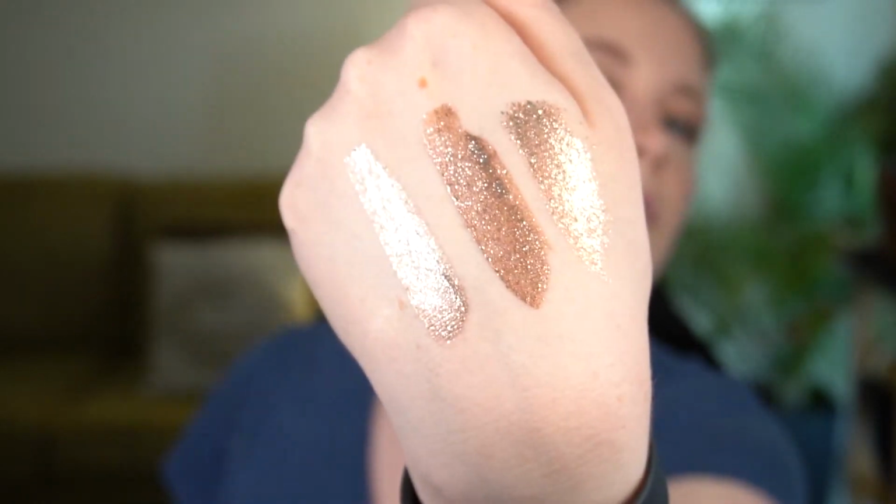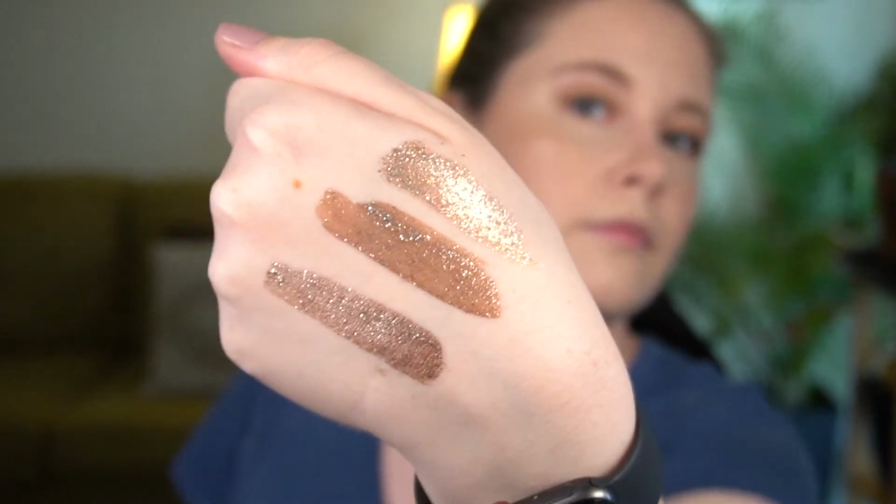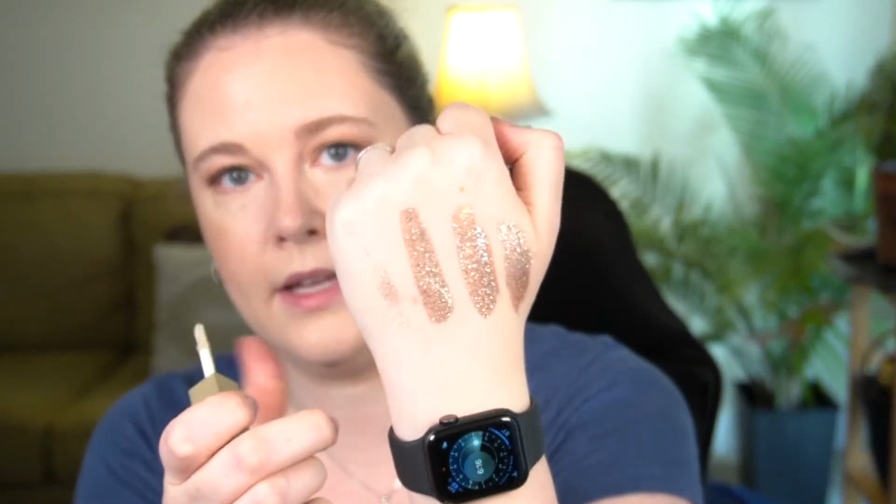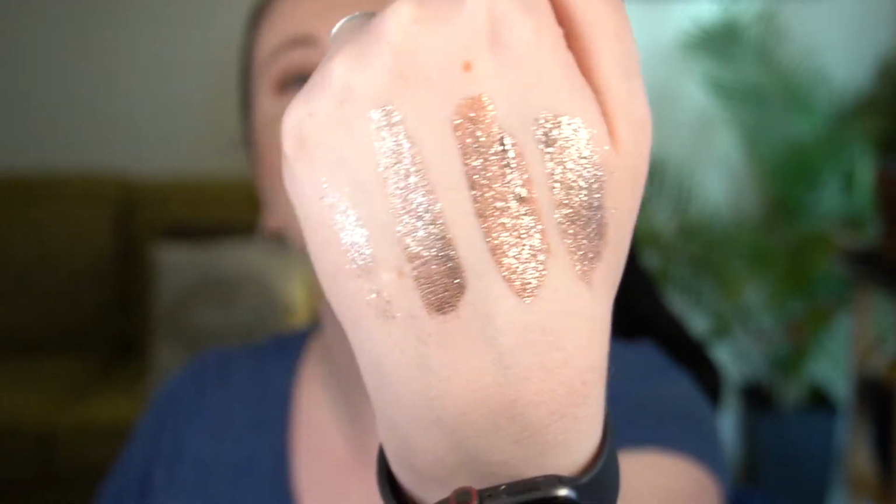And then next up we have Kitten Karma. I think the pure kitten shade is the Shimmer and Glow. And then finally we have Diamond Dust. I'm actually thinking of getting a replacement for this because this one is feeling a little dried out. So that is Diamond Dust on that side. Yeah, I might replace this one.